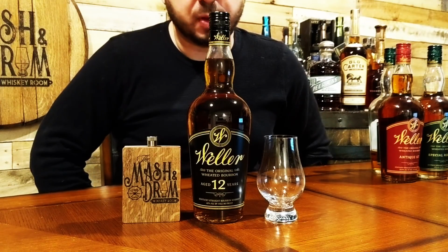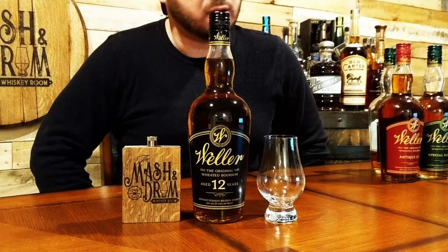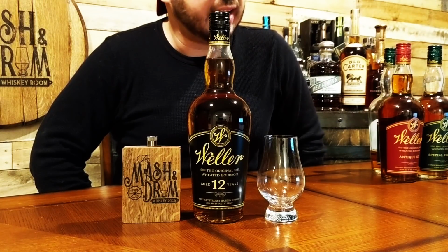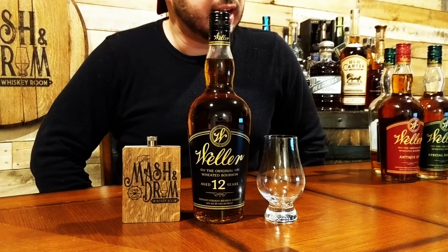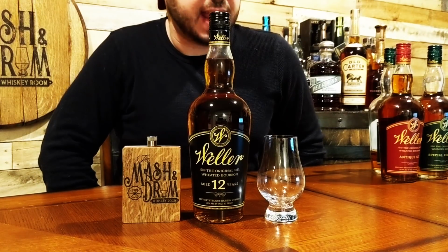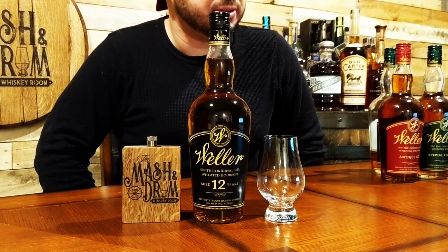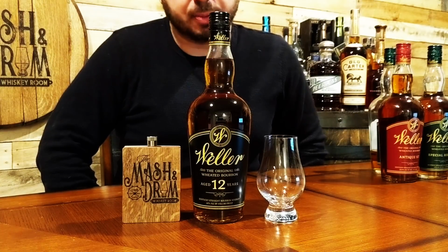So a little bit about the Weller 12, guys. This is distilled at Buffalo Trace Distillery, which a lot of people know. It's owned by Sazerac. This is bottled at 90 proof and aged 12 years. Now, the breakdown for the mash bill is unknown. We do know it's a wheater, but Buffalo Trace's standard wheated mash bill is rumored to be about 70% corn, 16% wheat, and 14% malted barley.